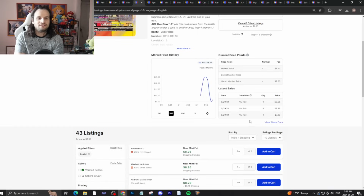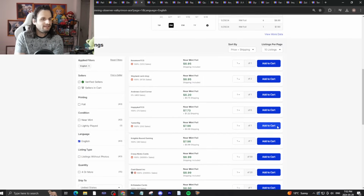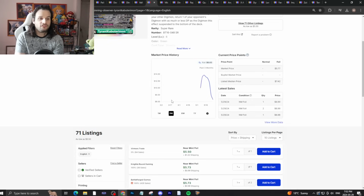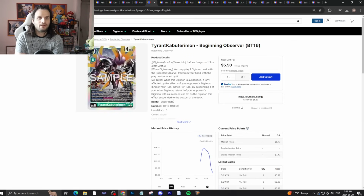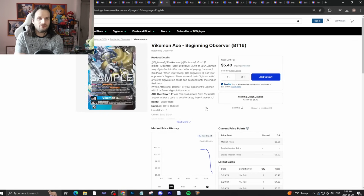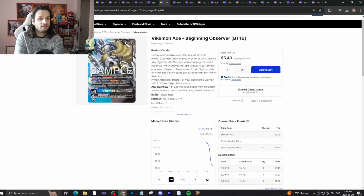Valkyrmon Ace is down. It was 10. Now it's 9. It seems to be dropping a little bit. We have here Tyrant, who is dropping a lot too. It was 8 bucks. Now it's less than 8 bucks. Vikemon Ace is dropping a lot, which makes sense because the card isn't that good.